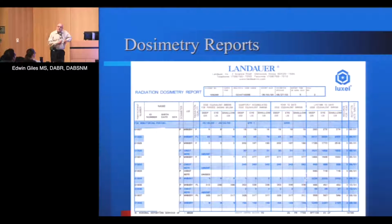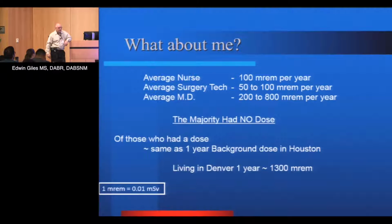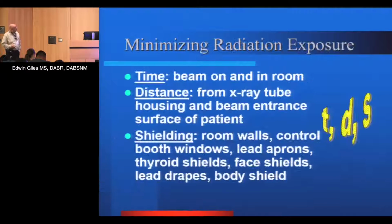We all have access to our dosimetry reports. It's broken up into your monthly reading, quarterly reading, and lifetime reading. So what about us? What about you individuals that work in the OR environment? Looking at data points through the years, an average nurse value, an average surgery tech, an average doc, we're looking at 50 to a few hundred millirem per year. And recall our dose limit is 5,000 millirem. So overall, the doses are well below the regulations.